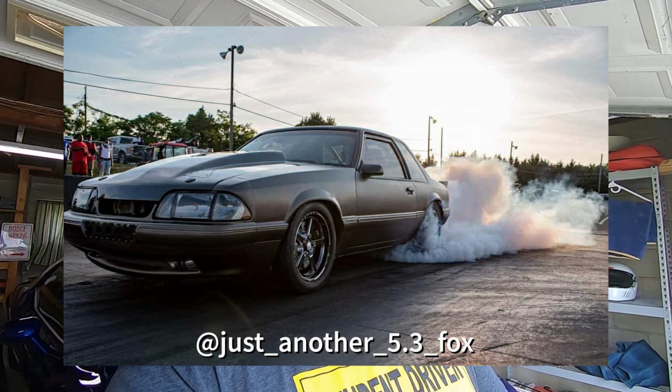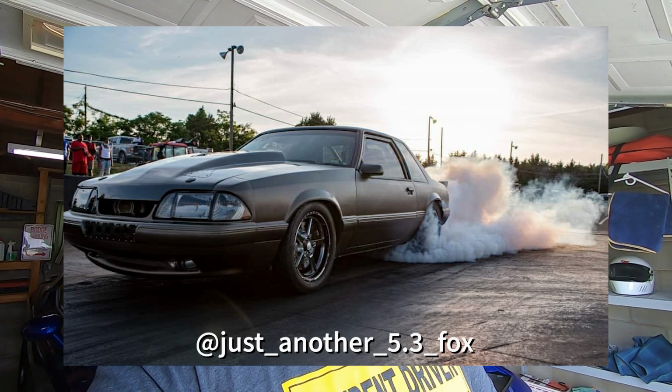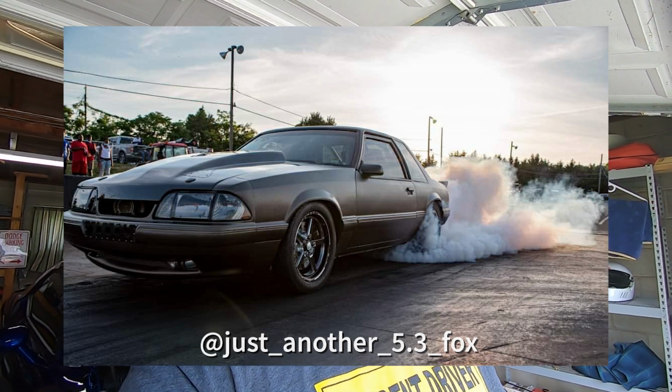5 for mods. Obviously, it's a full-blown race car. I think he's run well into the 8s. I'm not sure if it's low 8s, but definitely an 8-second car. I've seen it run. It's very, very fast. And a subjective score 5. Like, look at that picture. Super clean. Car driving by, ruining my audio. But yeah, I really do like his car. Super clean build, and it's fast. So what's not to like?